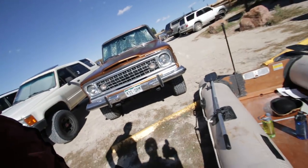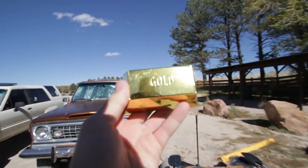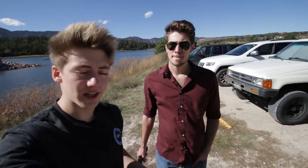They got their boat, but they gave Sean this. It says gold on it. Pretty much, we both have one. And we each have to try to get each other's gold, which I think is in the boat. So, yeah, it's going to be fun.